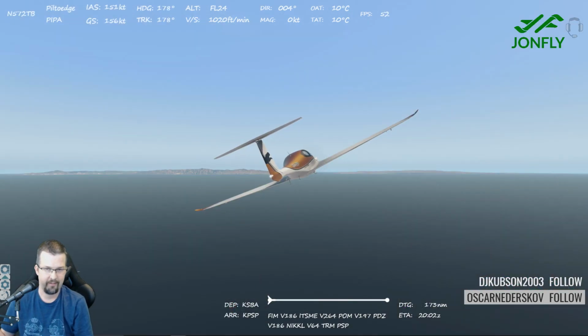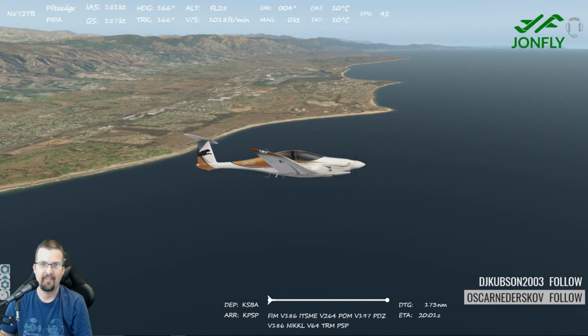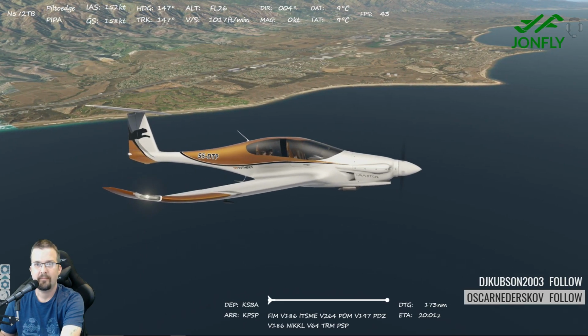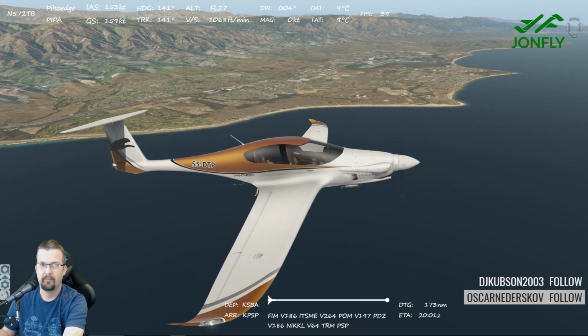HNF, SoCal approach. Correction, Santa Barbara approach. Radar contact. Climbing 4,000. Expect further clearance. Time now 1856. Climbing 4,000. Expect further clearance.